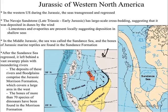If you think back again about Zion National Park, these are those huge dunes from the early Jurassic there, from that Navajo sandstone. Okay, if you ever get a chance to go to Zion, it's quite mind-blowing out there. But the sea that reinvades at this time we call the Sundance Sea. And the Sundance Sea is going to regress, and it's going to leave behind this big plain where you're going to have this big meandering river that's going to move across it. And this meandering river is really important. The deposit that's left behind is called the Morrison Formation.